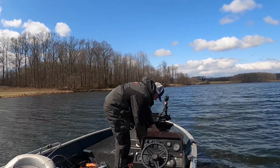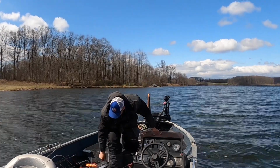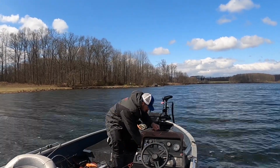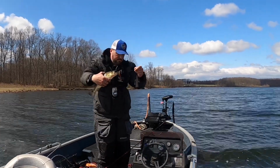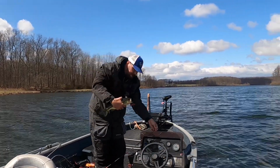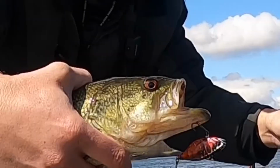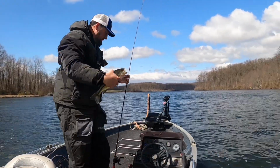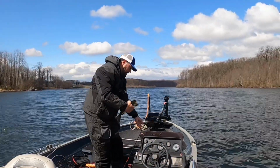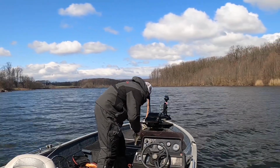So I don't know if you guys can see this. Trying to show the camera without getting hooked here. If you look, see where I have him hooked on the bottom of the lip? That means he pinned that crawl to the bottom. So he wasn't set up on the bottom, he was just above the bottom, and he fed down on it and pinned him down to the bottom to eat him.